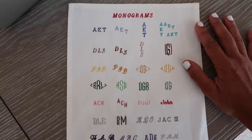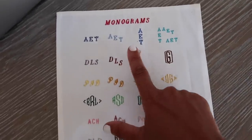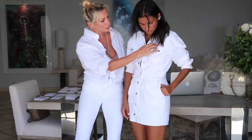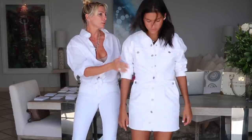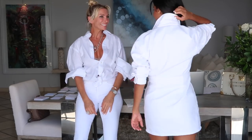I want my initials on my shirt, I want it personalized, so I am going to use these letters in this baby blue color because this is my favorite color. And I can put it here, where I like, or I can put it at the bottom, which is on the tail, or if you turn around, I could do your pop collar right in the center. Ooh, I love that.